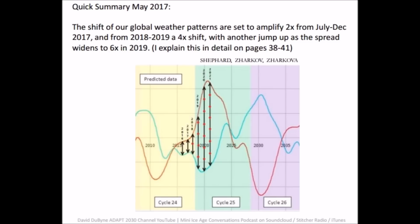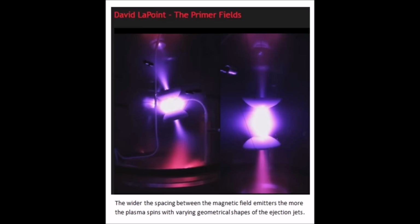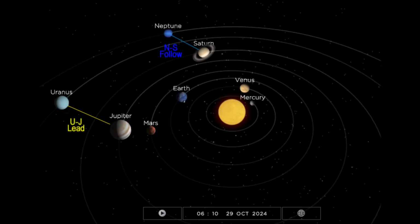Let's go back to David LaPointe's experiments in the lab. When you put a wider space in between the magnetic field emitters, and it's not much, on a solar system type scale, it's only going to be several thousand miles that'll have an effect electrically, magnetically. So what was seen in the lab before full glow mode was this array of ejection jets. Now our Earth is going to be pulled slightly away from the sun when the Jovians and all the planets are lined up on our side. And this small movement in our orbit will absolutely have noticeable effects.